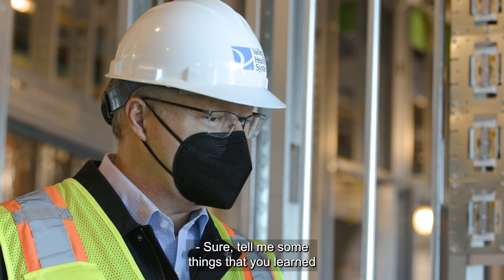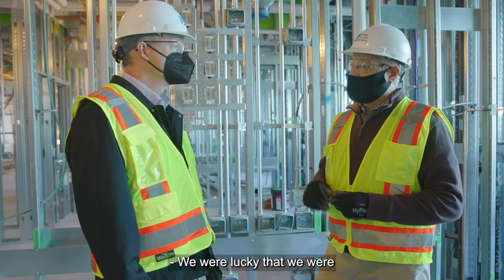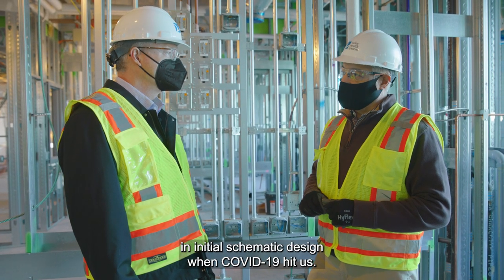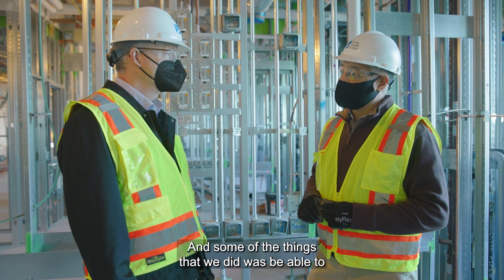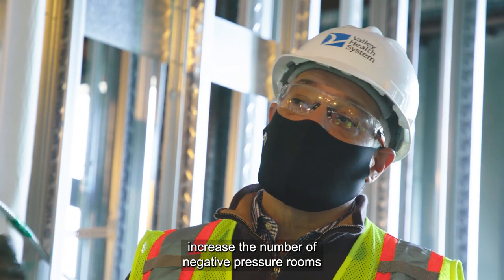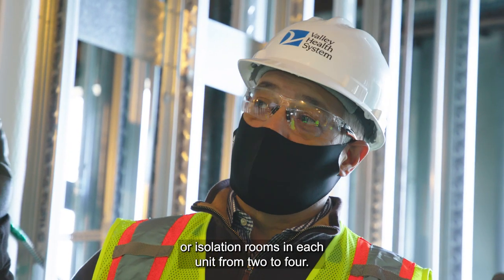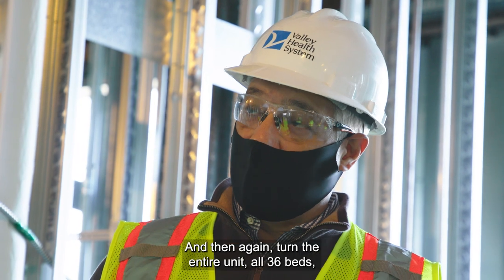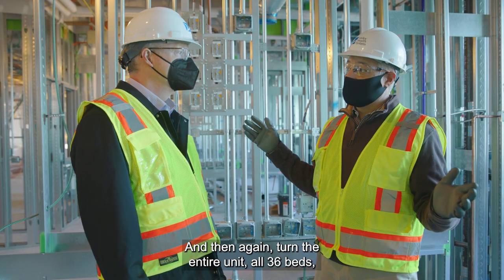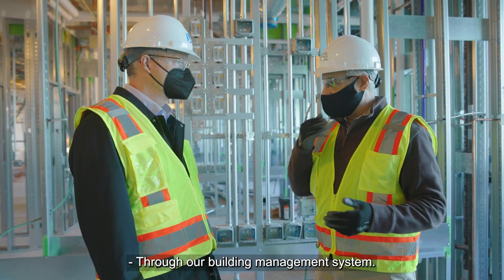Sure. Tell me some things that you learned from COVID in terms of the hospital design. We were lucky that we were in initial schematic design when COVID hit us. And some of the things that we did was increase the number of negative pressure or isolation rooms in each unit from 2 to 4, and then again turn the entire unit, all 36 beds, into negative pressure rooms with a push of a button through our building management system.